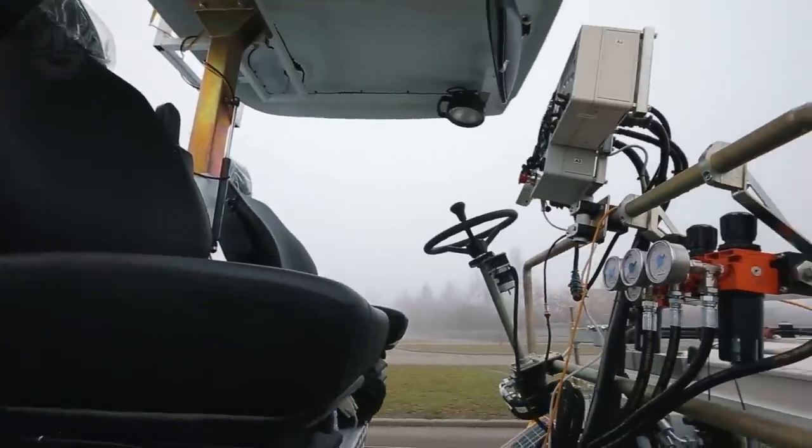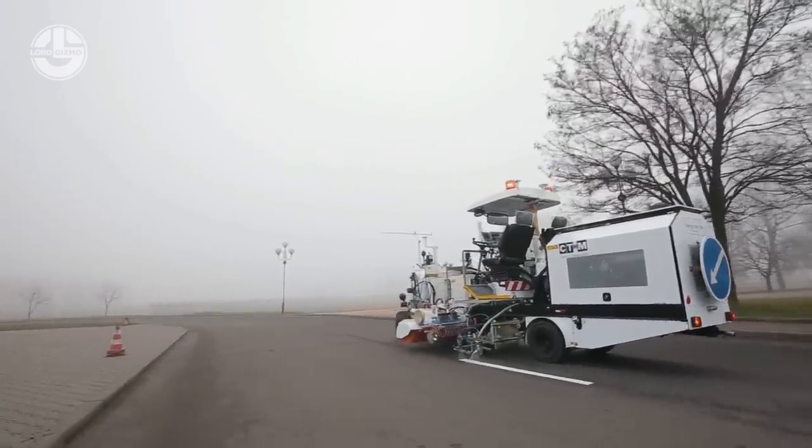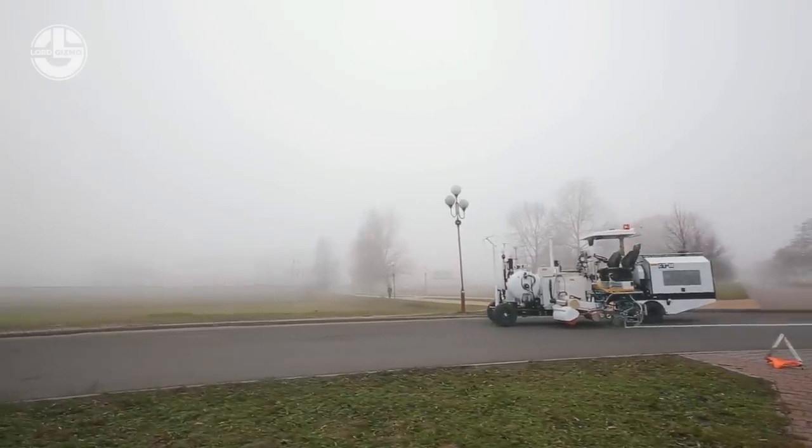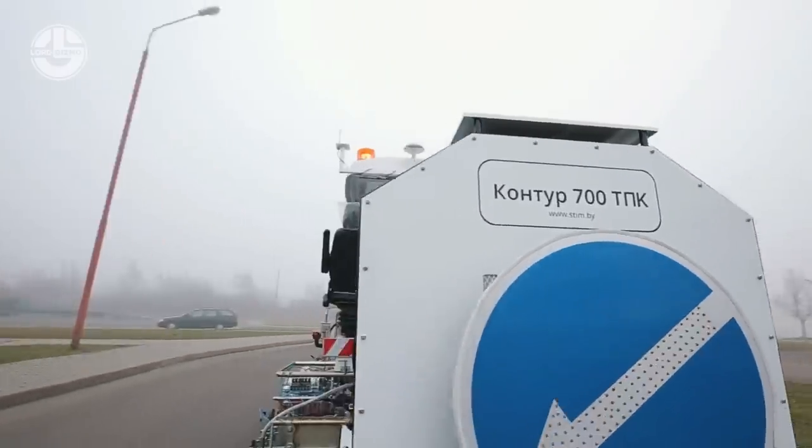Its engine generates 84 horsepower, and its fuel capacity is 26 gallons, or 100 liters. It can paint highways at a speed of 3 miles per hour and has a paint tank that contains 92 gallons.